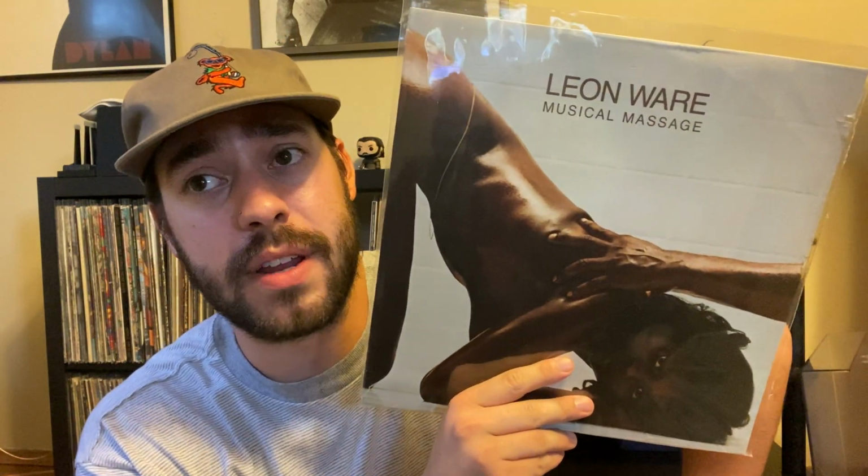This is Musical Massage by Leon Ware. Original Monarch pressing on Gordy. Turns out I love this album a lot. Really, really dig this album. I don't know how it was not on my radar before. From my understanding, it's kind of a cult classic album in the soul and funk realm. And I can see why. This album is phenomenal. The production in particular blows me away. This album sounds so damn good. It's funky, it's soulful.